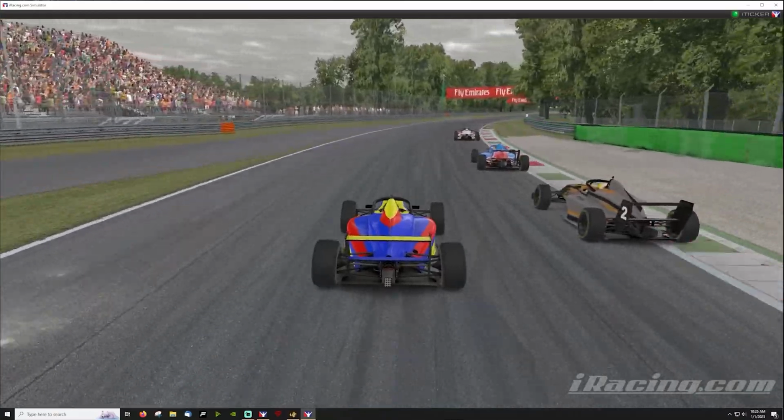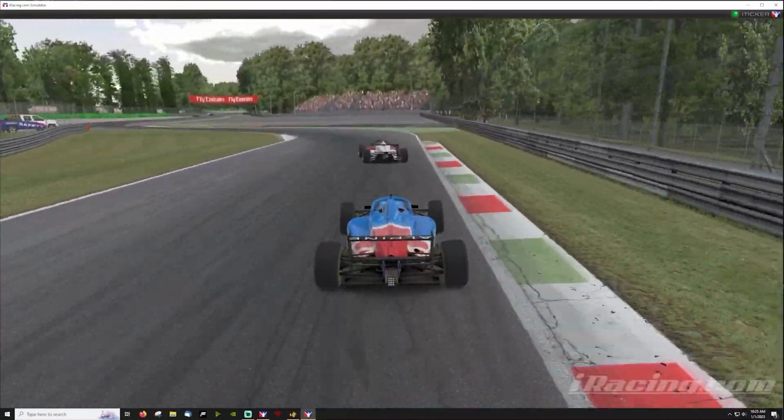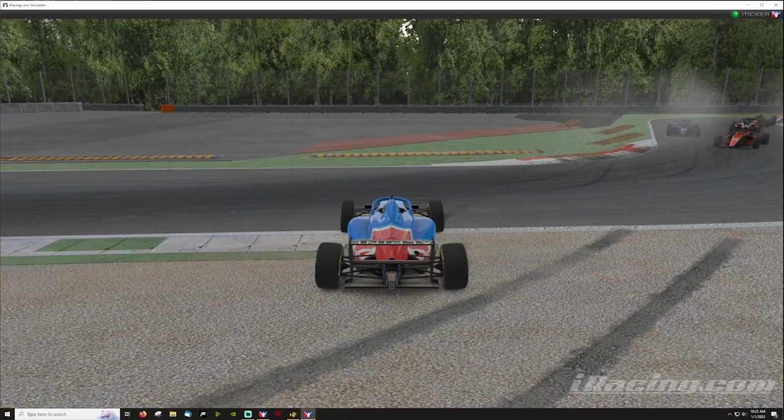It's just, boy, we've all been in that spot, haven't we? A little shove there. A lot of little bumping coming out of those chicanes. Here's the 15 when he bent it, and you'll see everybody go around and look at the car split and go around.